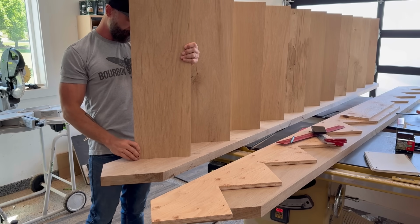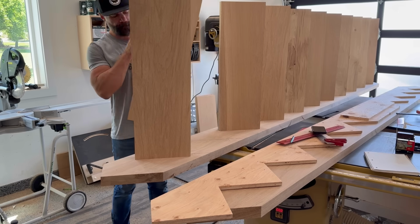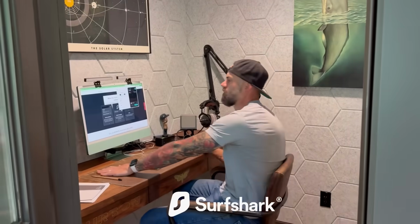So I used a permanent marker to number each step so that assembly would go a little smoother. You know, always plan ahead.